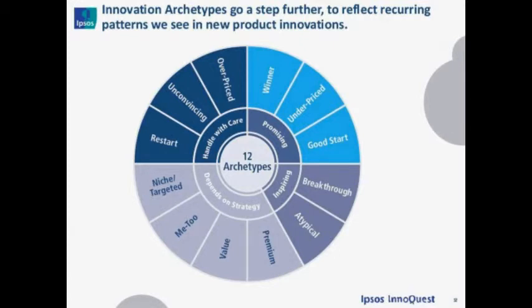So if I think about innovation archetypes, they really go a step further than just aggregating relevance, expensiveness, and differentiation, along with believability. What they start to reflect are those recurring patterns we see in new product innovations. They're meant to be descriptive, and they're meant to be comprehensive. So in my time in research, it's hard for me to think of an innovation that doesn't relatively closely align with one of these archetypes. And that's the definition of an archetype, which is not a word that we use a lot in common speech. It's this idea of having a constantly recurring pattern. In this case, we're talking about patterns in the innovation space, very much what an archetype is meant to be.